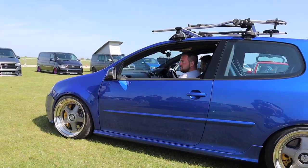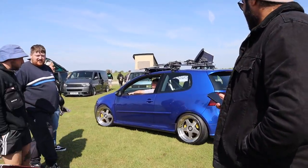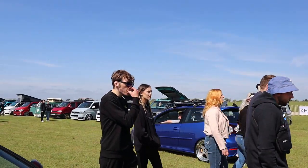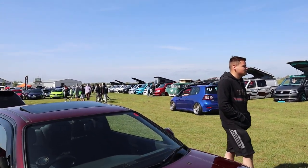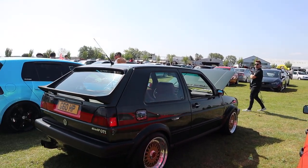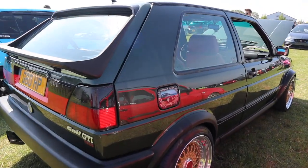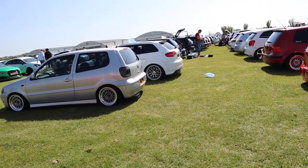I know, I like R32s. Look at the brakes as well. Look at his rear brake setup as well, guy. Yeah, they're nice. Look, his rear brakes are bigger than my front ones. That's fucked up. That guy's got a picture of his car on his car. That is crazy. Well, not his actual car. Yeah, it's a drawing now. Oh, I follow that guy on Instagram.